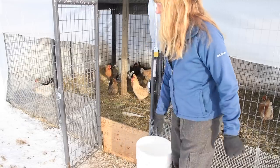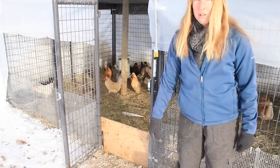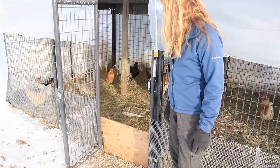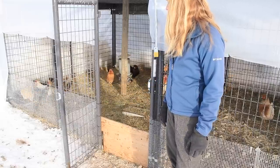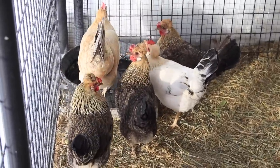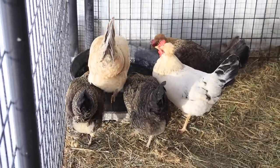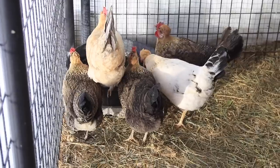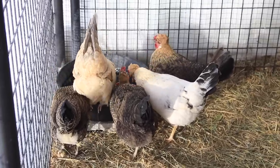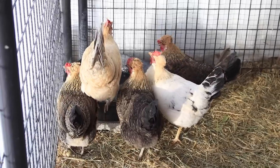And you can see we've already got ladies over there looking for a drink. They do seem to like the fresh water that I give them in the morning best. That's partly why I do this. Check this out. Blondie there standing up on the rim of the tub. There's a couple concrete blocks under there just to keep it a little above the bedding so they don't kick so much into it so quick.